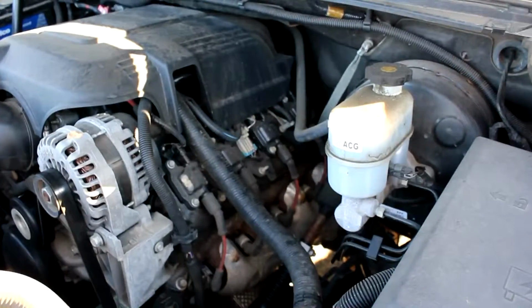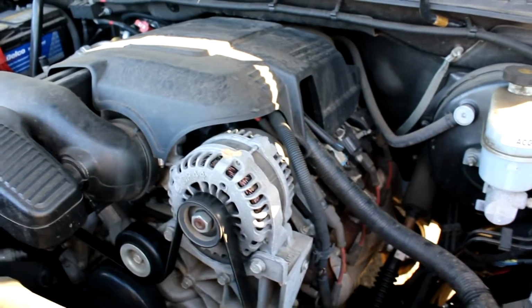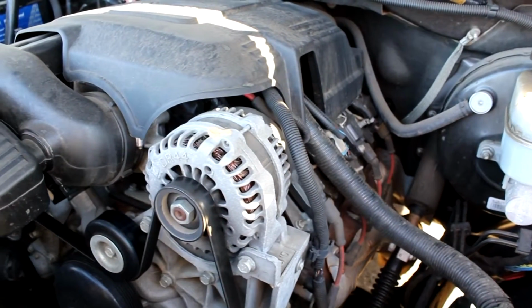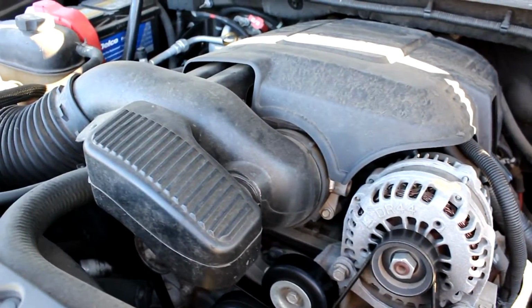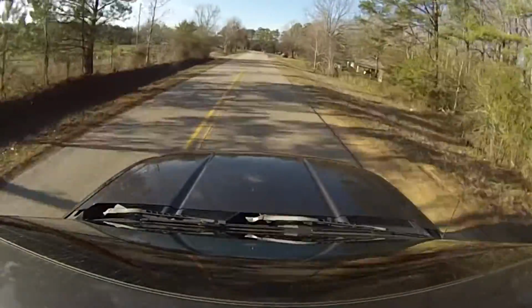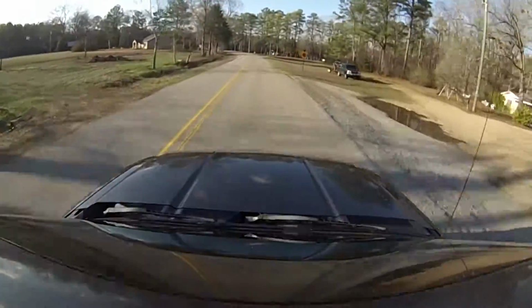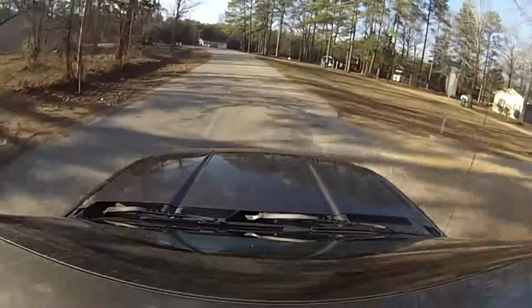The 5.3 is a favorite amongst those who want to update older cars with decent power and fuel efficiency, since it makes 315 horsepower and 338 pound-feet of torque from the factory. It's also easy to get your hands on, since the 5.3 was available from 1999 to 2014 in numerous different applications all across the GM lineup. Seriously, you could get the 5.3 in everything from a Chevy Silverado to a Saab SUV.